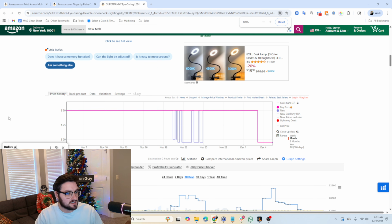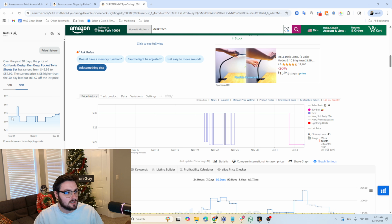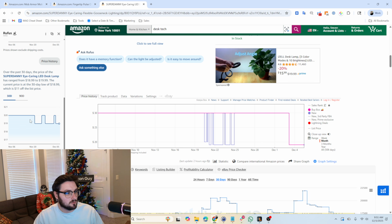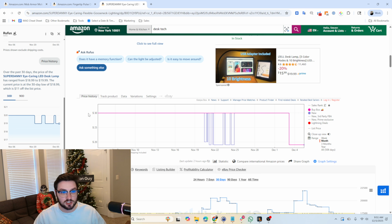So on the Rufus side of things, it actually is showing as essentially $20 at one point in time, and then it goes back down. Here we are. So it shows that 20, and then it just goes down to 19. Never actually is showing the $30, which is what the product is actually selling at. So this is one of the reasons in which right now I'm really not convinced by Rufus.